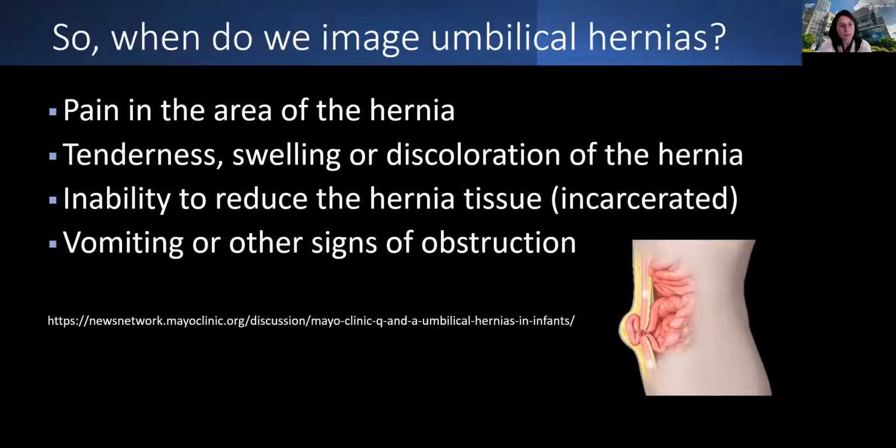Okay, so when do we need to image then an umbilical hernia? Well, if there's pain in the hernia, if there's any tenderness, swelling, or discoloration of the hernia, if there's an inability to reduce the hernia, so if it's incarcerated, or if there's signs of bowel obstruction, right, vomiting or abdominal distension.